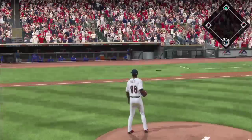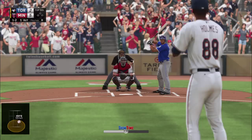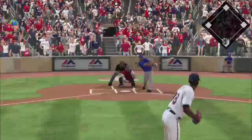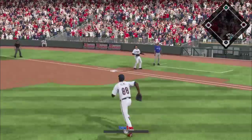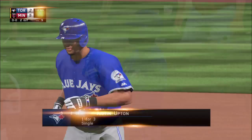Still 1-2 as he fouls it away. Little knuckle curve, swinging, a ball popped high in the air and heading for foul territory behind first. There to take it. Oh, and Anthony Rizzo. Both Adam Jones and Anthony Rizzo traded to my team. Justin Upton makes his way to the plate, needing to make something happen.